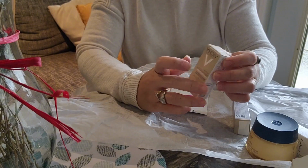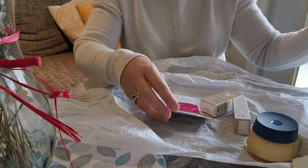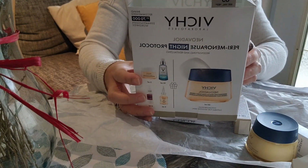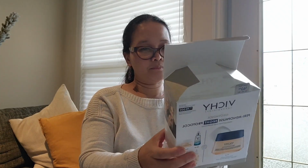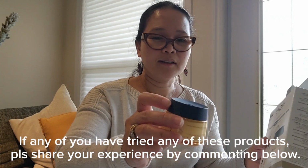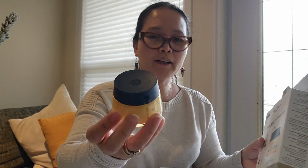So these are the contents of this box. And for the price, I got this for $63.95 plus tax, of course, and its estimated value is around $83. So next time I'm gonna show you how it feels, and especially this night cream, which so far is the biggest of all these products.